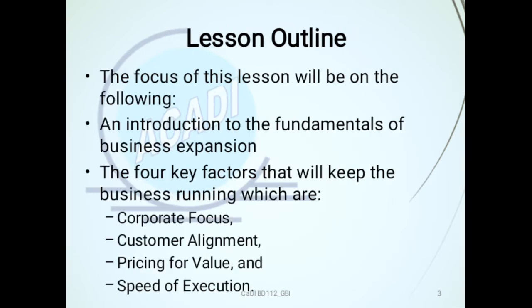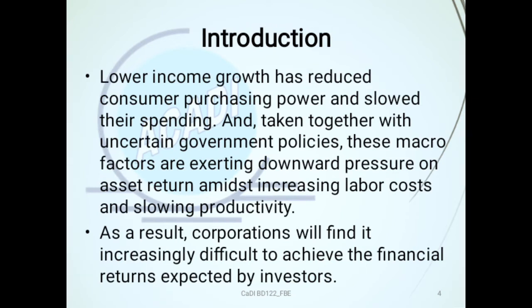Lesson outcome. The focus of this lesson will be on the following: an introduction to the fundamentals of business expansion, and the four key factors that will keep the business running, which are corporate focus, customer alignment, pricing for value, and speed of execution. We begin with an introduction.